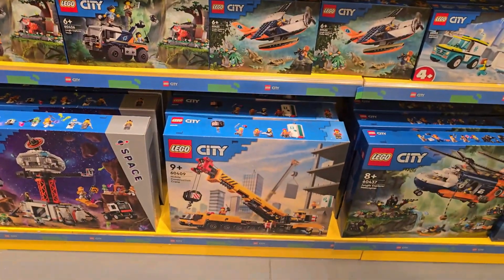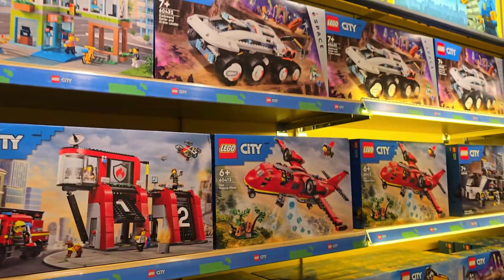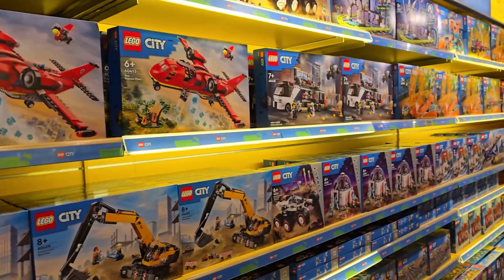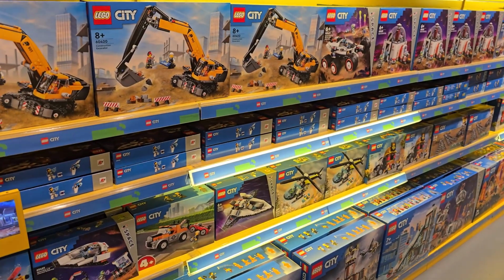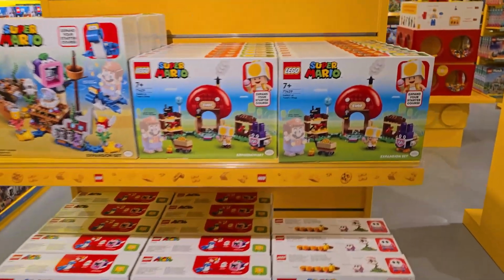Okay, and then this stuff has been here for a while, so they've got a lot. Very cool. It's a shame they don't have the Space Alien pack, because that looks awesome. Okay, then we've got the Lego Mario stuff again.